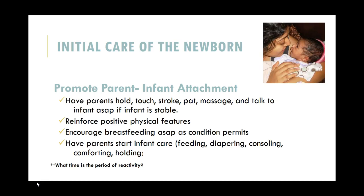Something else that we also have to encourage as nurses in regards to initial care of the newborn is promoting parent and infant attachment. This is very important. We want to make sure that parents have the opportunity and we want to encourage them to hold and touch their baby, to talk to their baby if the infant is stable. We want to reinforce positive physical features of the baby, encourage breastfeeding as soon as possible. We want to have the parents start infant care as soon as possible. So, feeding, diapering, consoling, comforting, holding, all of these things have to do with infant care, and we want to make sure that the parents know how to do that prior to leaving the hospital.